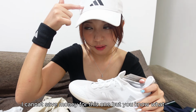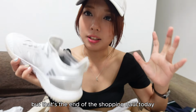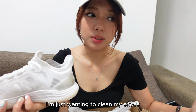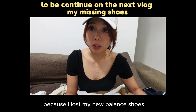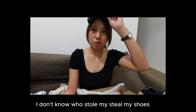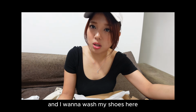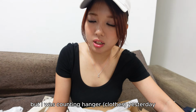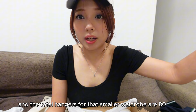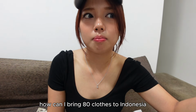I cannot save money for this one, but you know what? Think of it for the long term. Yeah. But that's the end of the shopping haul today. I'm just wanting to clean my shoes probably later on. Because I lost my new shoes. I don't know who stole my shoes. I just put them there yesterday and now they're gone. And I want to wash my shoes here. And this is too much information, but I was counting my hanger clothes yesterday and the total hangers for that small wardrobe is 80 hangers. How can I bring 80 clothes to Indonesia?